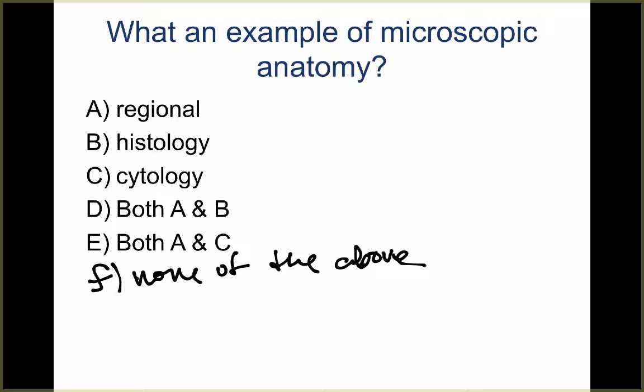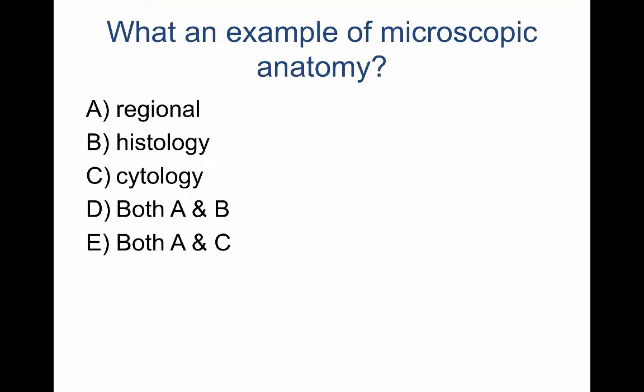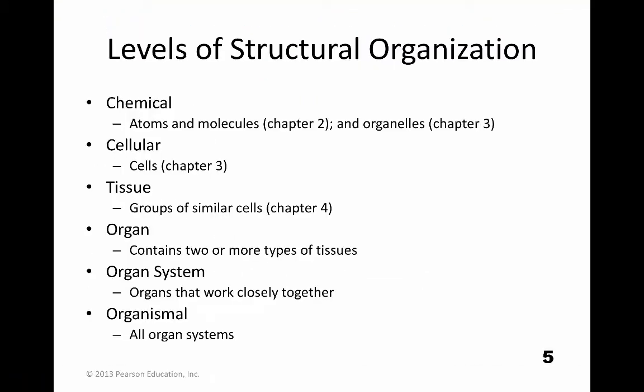Hopefully I tripped you up there for a second and you were like, I don't see the answer, because essentially microscopic would be both what? B and C here, right? So on this, it would be none of the above because you would need to pick both. Tried to trip you up there a little bit, didn't I?